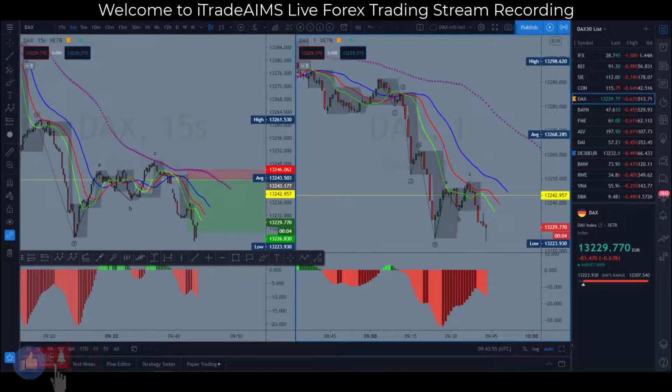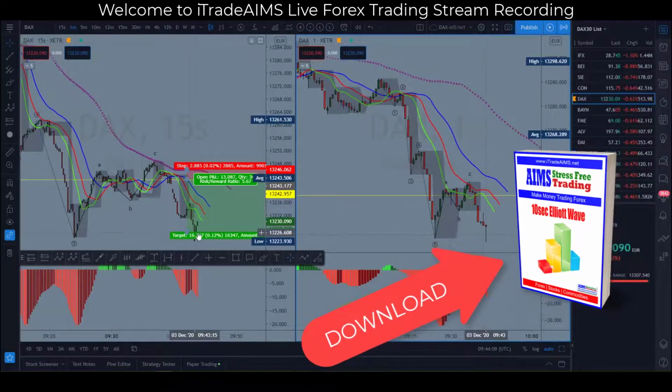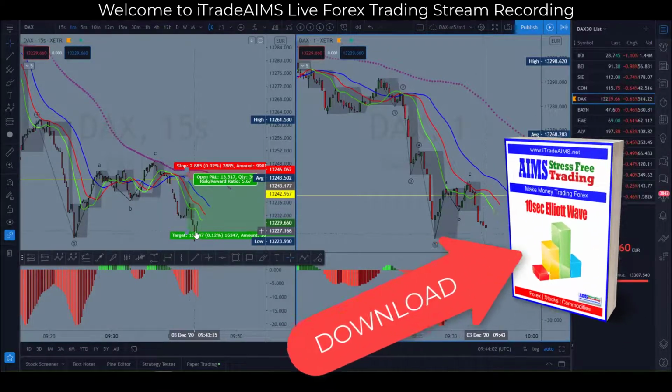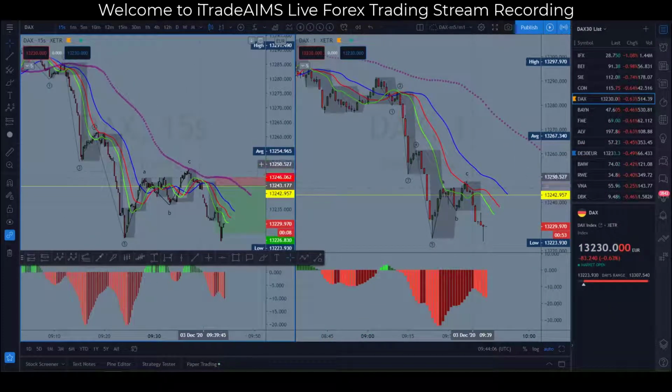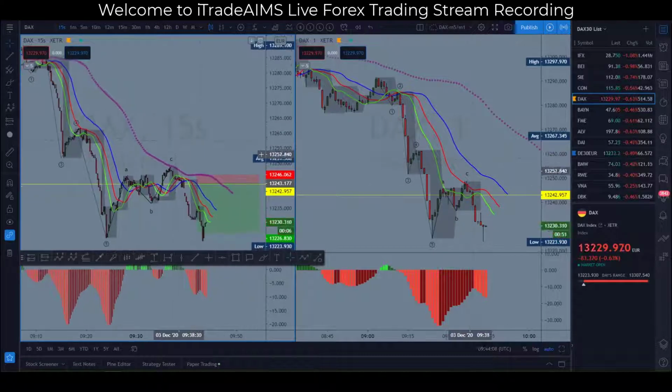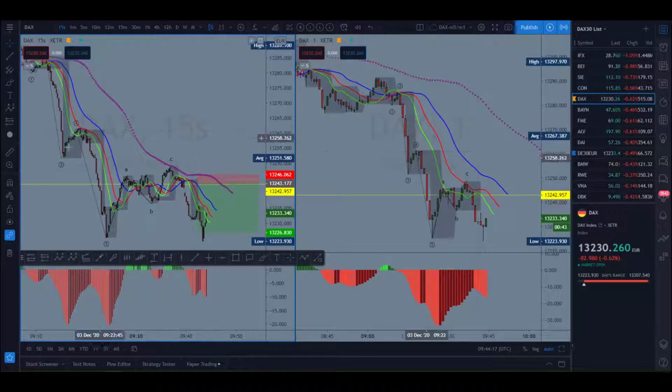Target point is hit. Target point is hit. That was the target. And when anyone comes here, I will try to explain to them why I took this trade. It's pretty obvious why, but there we go.